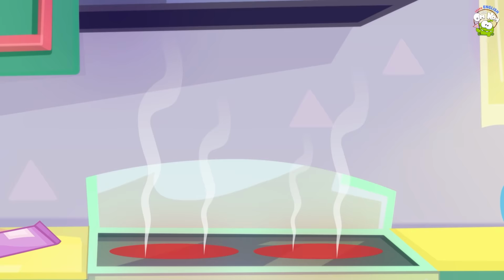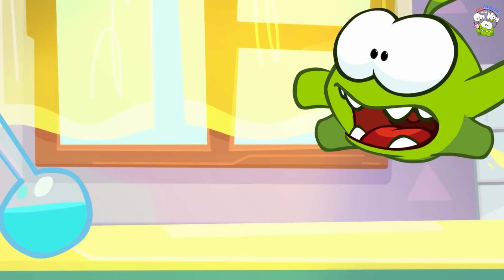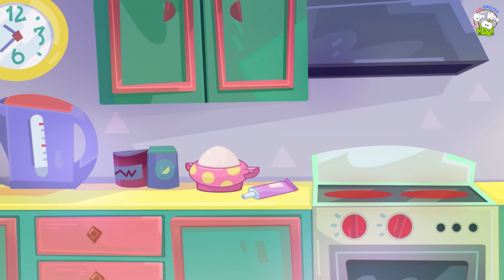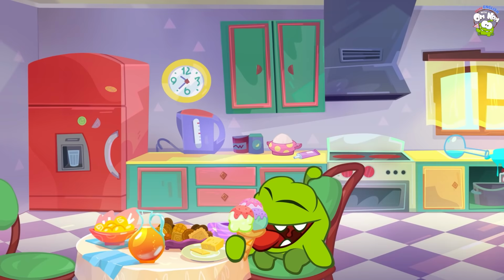Oh! Now which part of the house is this? Careful, Om Nom, it's hot! Find some water! That's better! Now, there's a cooker, an extractor fan, a fridge, a kettle, a clock. Where do you find all these things? I know, the kitchen! Oh, there you are, Om Nom, eating an ice cream. I wanted to tell you how much I love you.